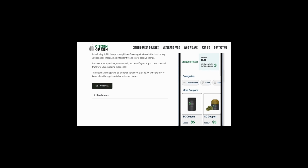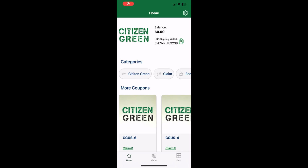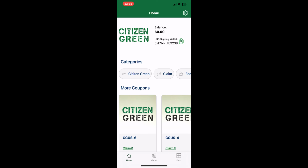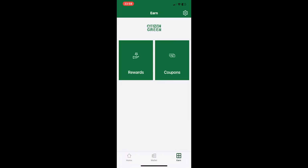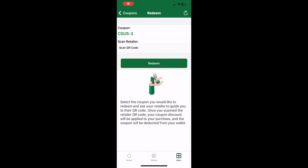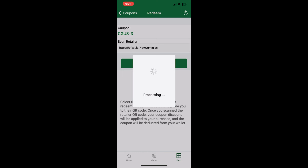But what about the veterans? How do they engage with this innovative platform? The veterans, after enrolling in the Citizen Green Project, download the UPLIFT app and are soon using the Citizen Green interface created just for the veteran community. With just a quick scan, they can redeem their preferred cannabis NFT coupon with their favorite local cannabis dispensary retailer and get a discount on the medical cannabis they need.